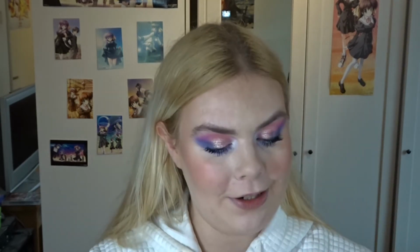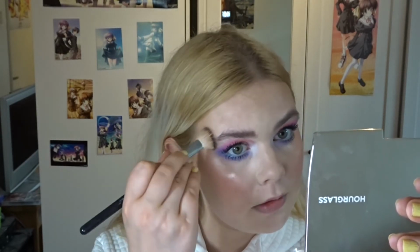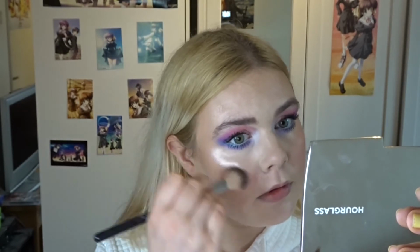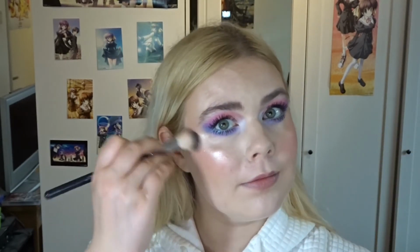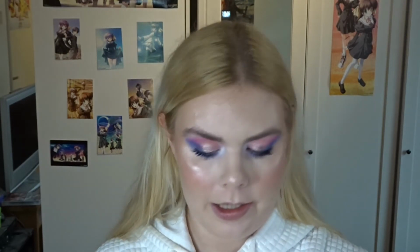For a highlighter, I want to use this Catrice highlighter again. This is the More Than Glow highlighter in the shade Supreme Rose Beam. And I think this will match the look. This is a nice cool toned highlighter, but not a real pink. It's more of a nudie color, I think. Yes, I think that looks nice.